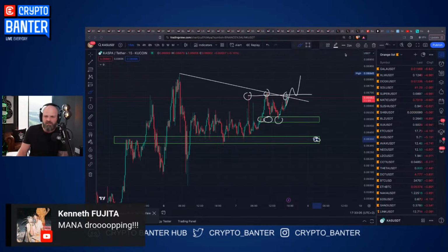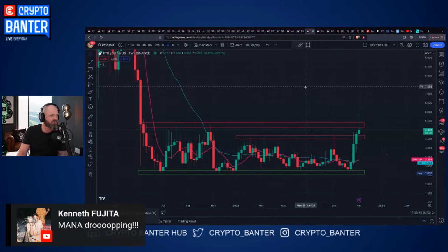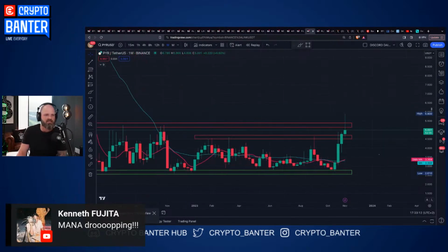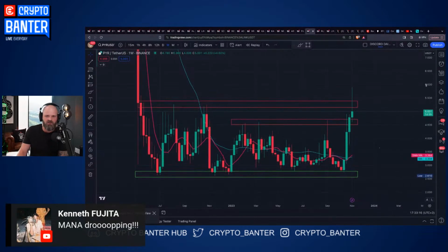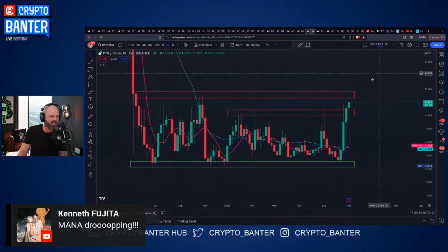Also, just an example as to, you know, is the excitement over? Is this move over? Here's the PYR on the weekly. I see there's a massive move coming on here. This thing's moved down a little bit, I think, since I looked at this a few minutes back. So this is the weekly PYR chart.